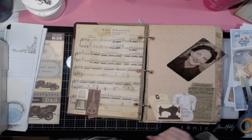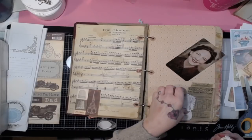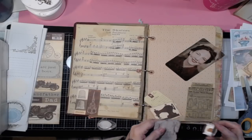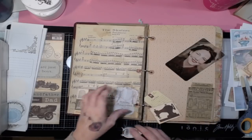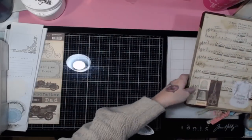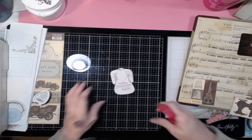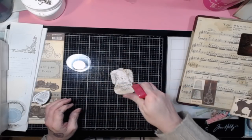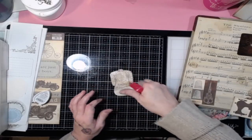I'm also going to use some thread and buttons. A little lace, but I need ink first. Because I think this is way too white. Actually, before I do anything, I might hit it with some spray. Where is it? There it is. This is far too dang white to be vintage.